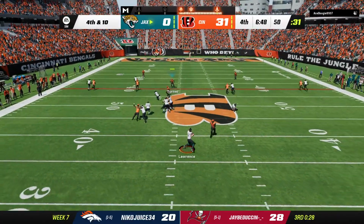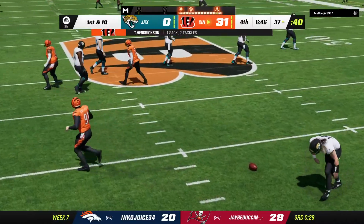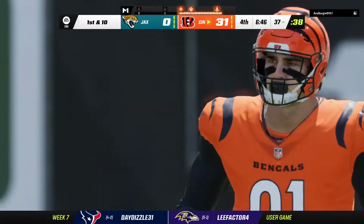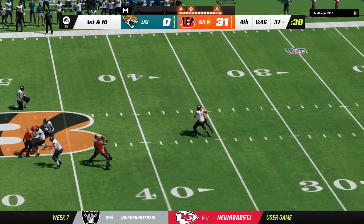Here we go. Gotta have it. Lawrence. And he's brought down. Can't do anything with a football. It's a sack and a turnover on downs. The Jags come up empty on 4th down. And it'll be a turnover on downs.